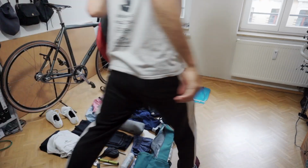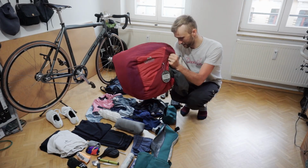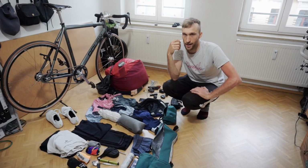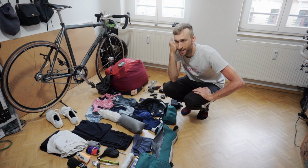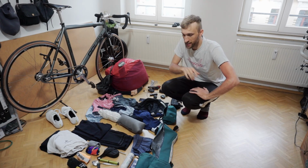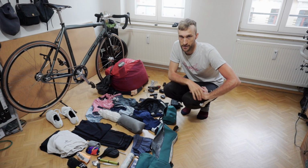This looks super big, but it compresses down to, it fits in here. I need my ID and my bank card and probably some coins for ice cream. But other than that, I guess I have everything and hope that I didn't miss out on something important.